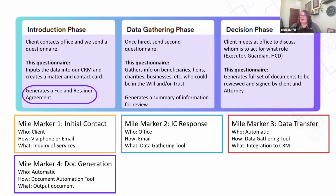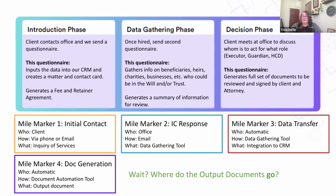The next mile marker is document generation. So we want also that data that we're gathering to create that fee and retainer agreement. This also ideally will be automatic with our document automation tool. So there I go. I have my introduction phase. I figured out my 4 mile markers, but wait, where do the documents go? It generates it, but does the client receive it? Do we want it to go somewhere else? Do we have an idea of what happens with that agreement and where it goes?